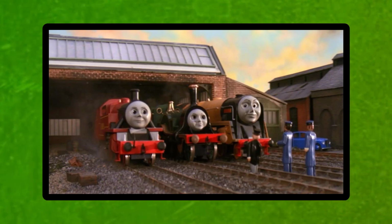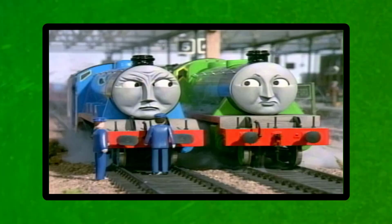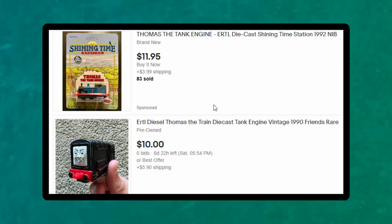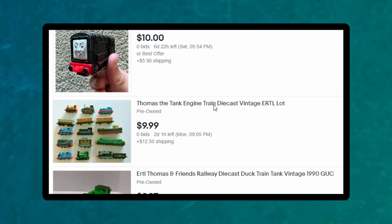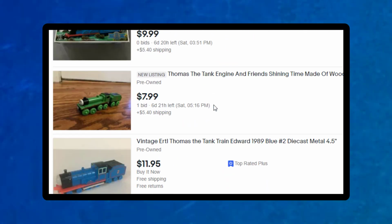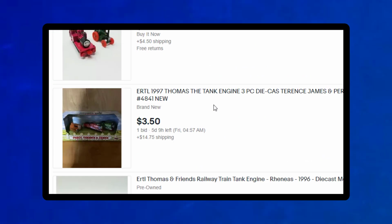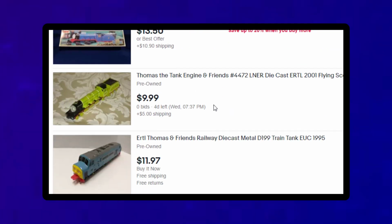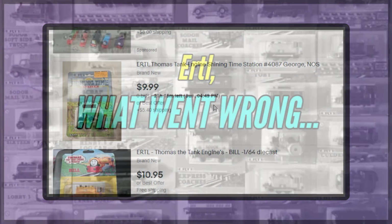Another positive is the massive range you could buy from. This was the first toy line that got almost all the characters from the show at the time, and has ones that even are exclusive to Ertl. Finally, I cannot forget to mention the affordability of these things. They are dirt cheap by Thomas merchandise standards. I mean, have you ever looked at eBay's wooden railway prices? Crazy! This is a very brief glance at the brand, but we must move on to talk about what the main subject of this video is.